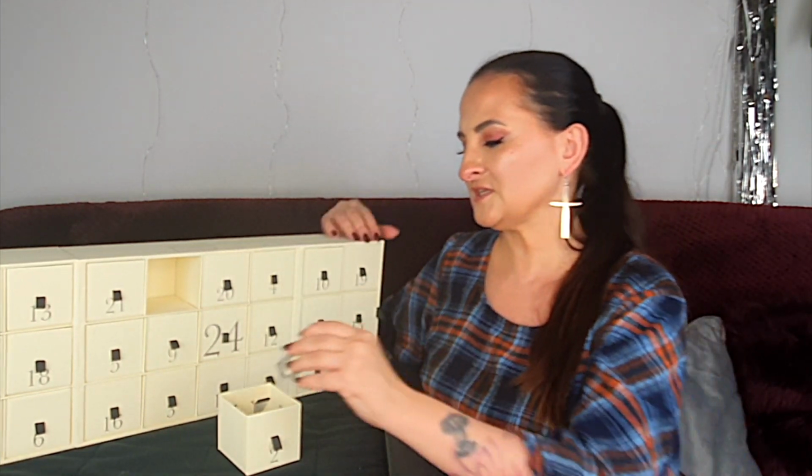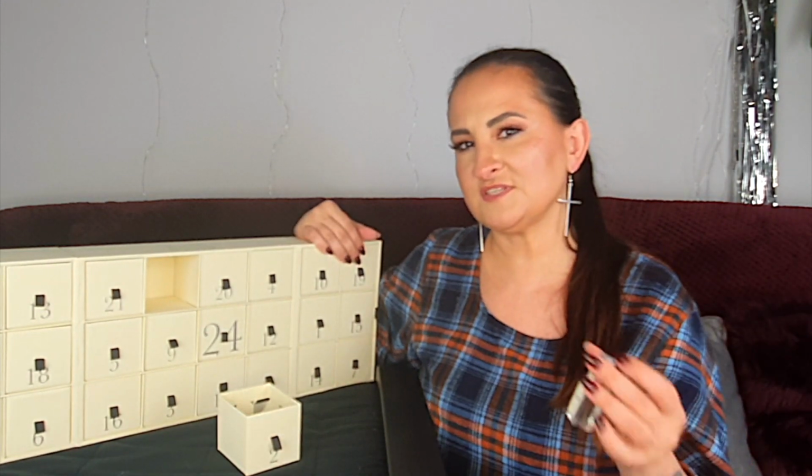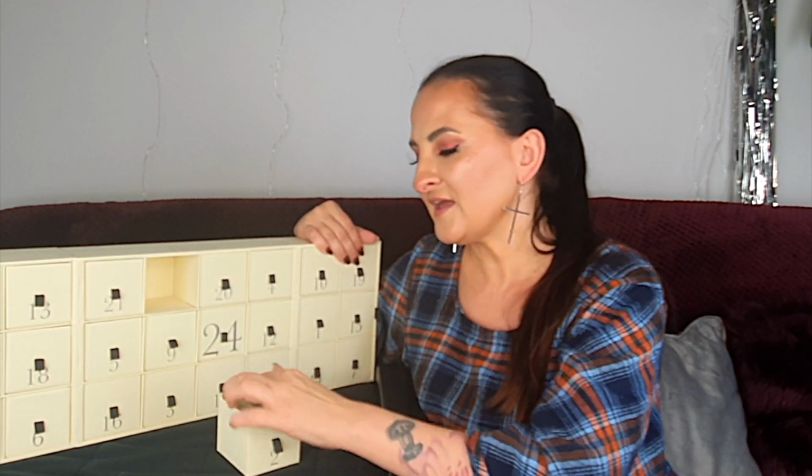Anyway, I do love honeysuckle, so let me just have a sniff. This one is just gorgeous. Not a winter's fragrance for me. I'll personally use it around spring or summer, one of those days when it's warmer and sunnier. But yeah, I like that one for sure.